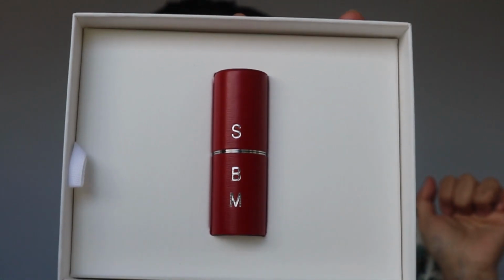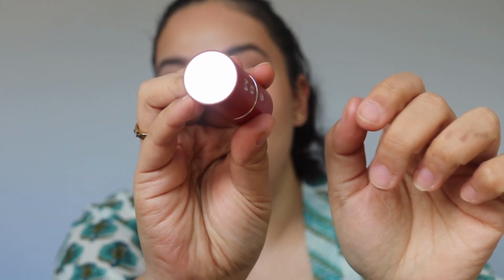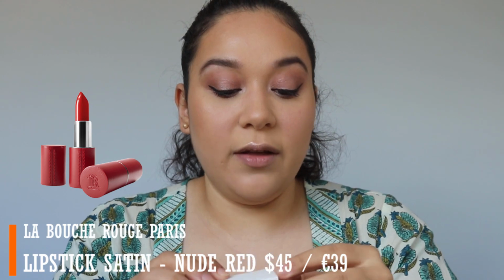You can use up to 3 initials. You can only do the initials on the website. So if you buy it from the website, not if you buy it from like Cult Beauty or anything. And the top, it is stamped with the logo. The bottom is a mirror, and this is the center. Now, of course, I did get a lipstick, and I got the shade Nude Red. I was in love with the shade when I saw it on the website.